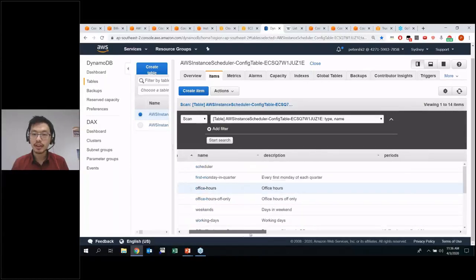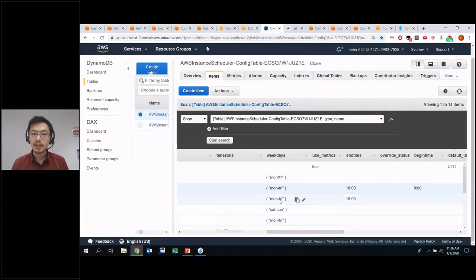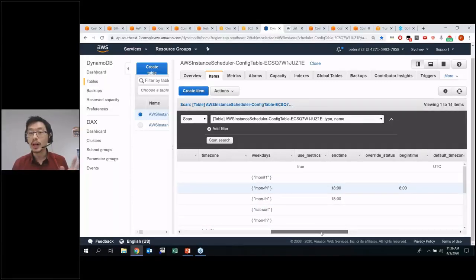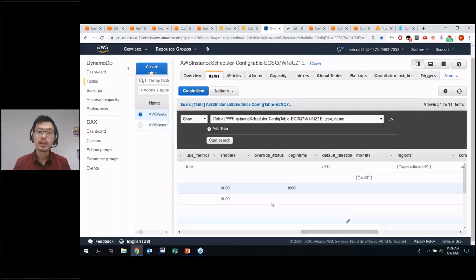So period office hours is over here, and it's saying that in the weekdays column, it's Monday to Friday, just defining which days. And you can also see here, you can set things to be Saturday, Sunday as well. You can set it just to be Monday. So there's a bit of flexibility around what you actually consider to be office hours. There's a begin time and an end time as well. So it begins at 8 a.m. and it ends at 6 p.m.